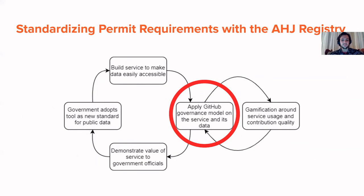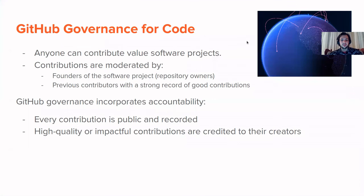Next, after building a service that makes data easily accessible, we worked on applying a GitHub governance model to the AHJ registry. GitHub is a code source control service that employs a governance model that allows anyone to contribute to software projects. All those contributions are then moderated by founders of the software project, repository owners, or previous contributors who have a strong record of good contributions.